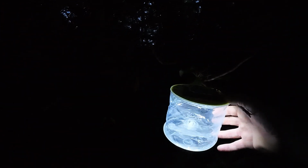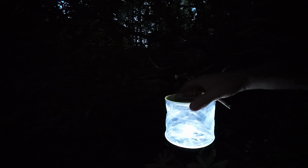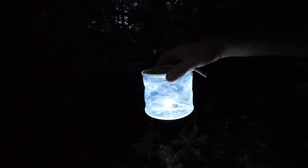It has a couple buttons on top. One tells you the charge level, but look, it's pretty bright, so I have it on medium. That's low, medium, and high. But it's pretty, it folds down to nothing, so that's pretty cool.